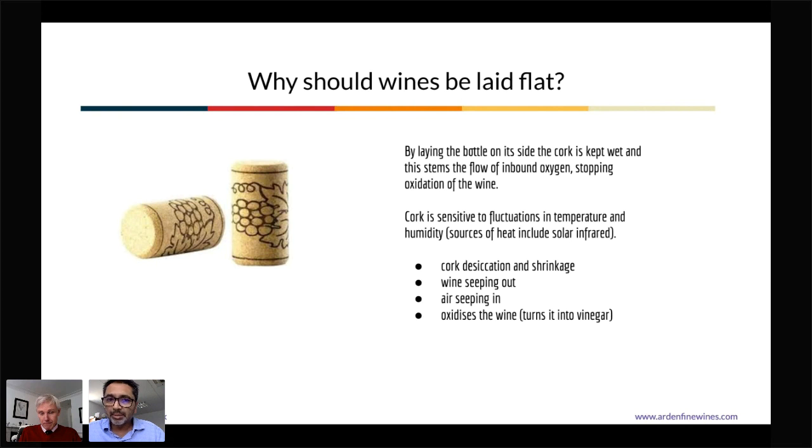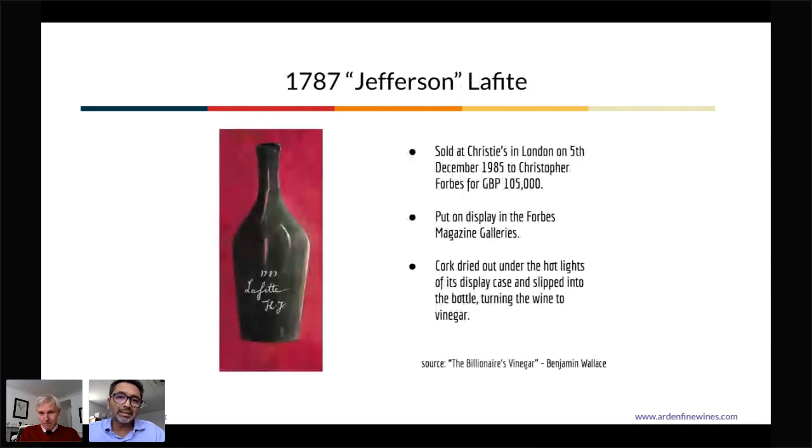And you told me about a very interesting story about the 1787 Chateau Lafite, which apparently belonged to Thomas Jefferson. And that was sold. Well, whether it did or not is another story which we do not have time to go into today, alas. It's a very notorious bottle for any number of reasons. But it's the ultimate example of what can happen if you store a wine incorrectly, which is to say in a very warm environment exposed to strong light.